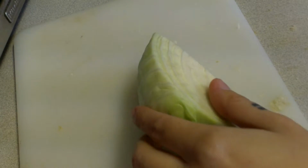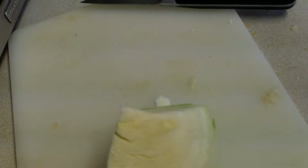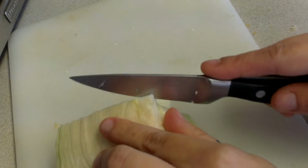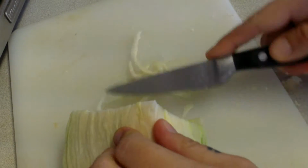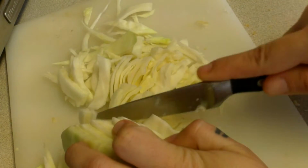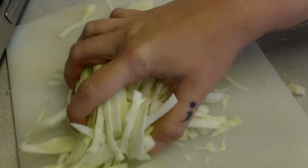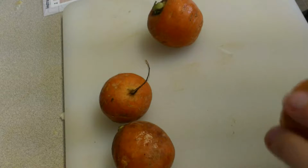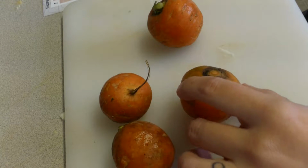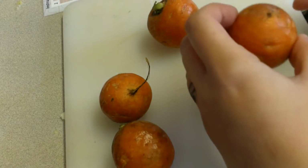Next, I will be coring the cabbage. Then I will be thinly slicing the leaves so that can be part of the slaw. Then I will put that in a bowl for later so I can make it into a slaw. Next, I have to peel half and thinly slice these little dudes, which are apparently carrots. They're just little. I'd never heard of an Atlas carrot before.